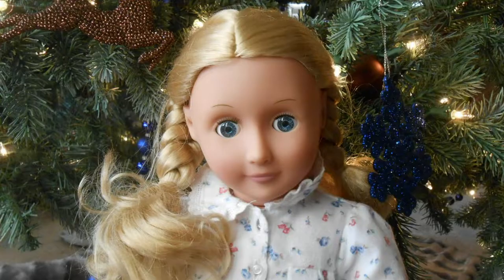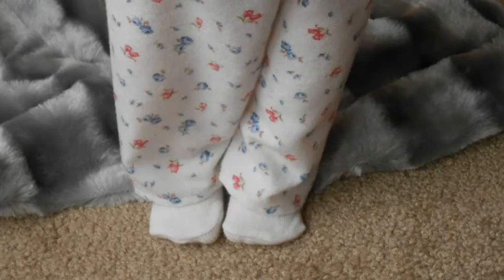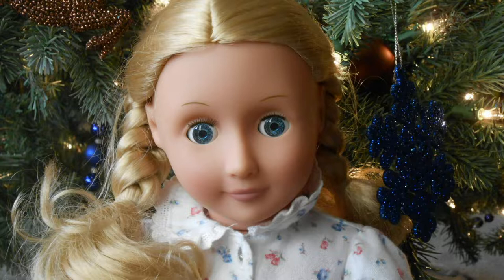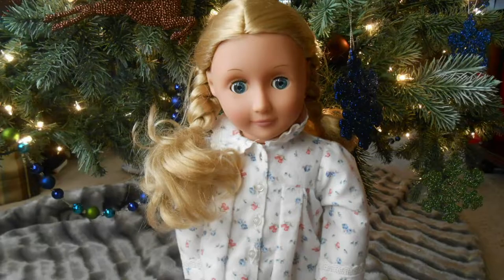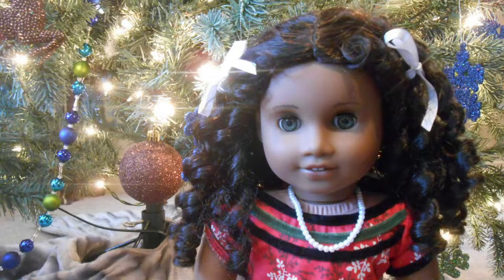Yeah. Next we have Miss Kayla. Kayla is wearing Emily's pajamas that I got from Girl Again. She's also wearing socks to go with it because I didn't get the slippers, but anyways. I don't have Emily's slippers and robe. Anyways, I got Emily's pajamas from Girl Again this year, and I actually have an opening video of getting it, so if you want to go check that out, I will link it down below.